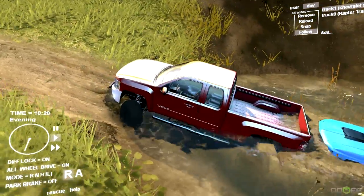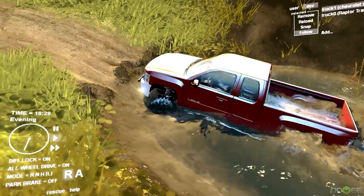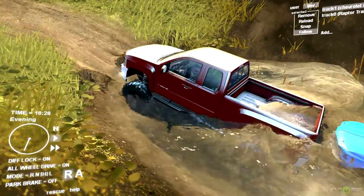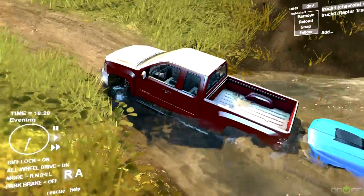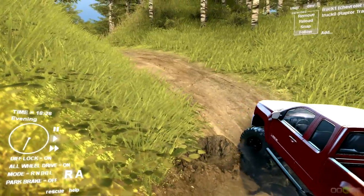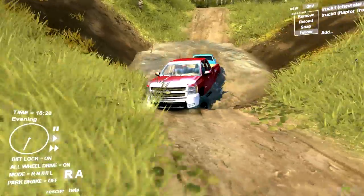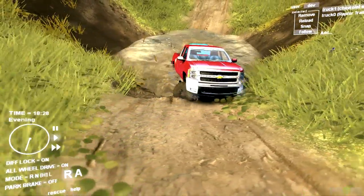I have a bit of an idea, but I'm not sure if it's going to work or not. Let's see. Stick it in low. Okay, you know what? Maybe stick it in high, and try to get a little more power to the tires. Oh, it was pulling a little bit farther. Come on. Oh, put your power down. Damn, I don't think it's going to do it. I really don't think it's going to do it.